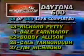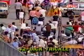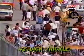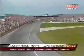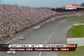The standings at 58 laps, 145 miles. Dick Trickle saying goodbye to this race. He is the 8th retiree from the Daytona 500. Live here on CBS, you're watching Richard Petty, one of the most outstanding performances as he goes for win number 199. Reaching closer and closer to that magic mark.